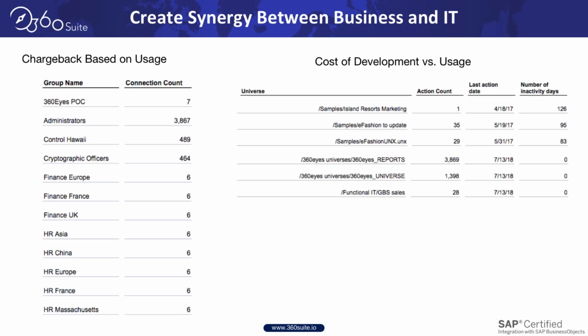On the right-hand side, this is cost of development versus usage. So if you just went through an effort and spent some resource time on developing a new universe, being able to see, is it actually being used? So after the first 3 months after it was developed, are you seeing usage? Maybe no one's using it. Was it worth the investment? So definitely getting some information. There's a lot of information that you can get out of 360 Eyes to answer some of the questions and make sure that you're getting return on your investment.